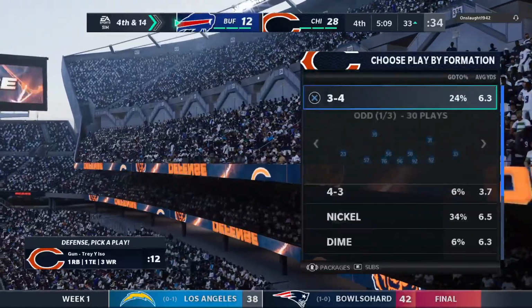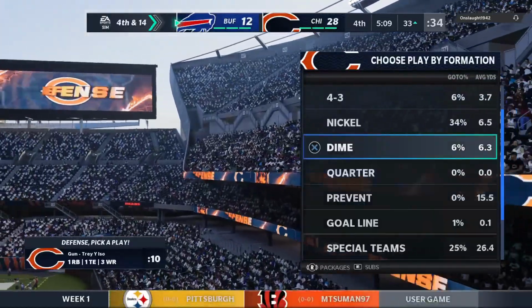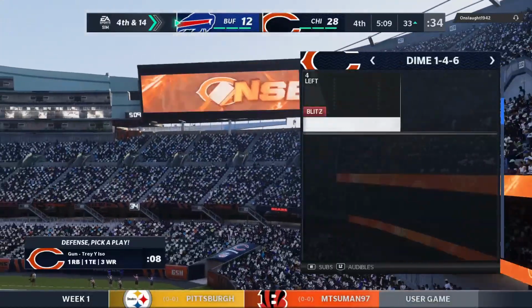That's the reason we ball for. Circle around twice with the encore. If you know, you know.